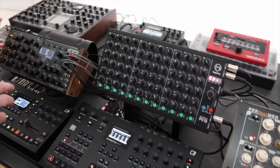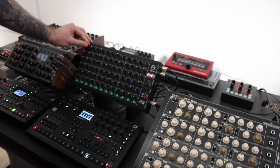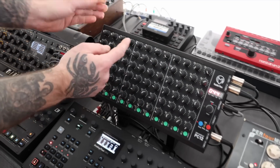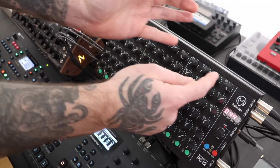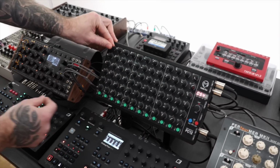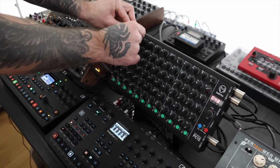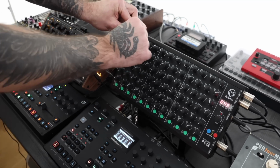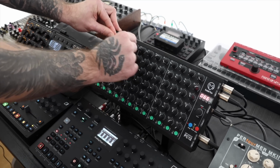Right now with the PC12, I can also control things. I mapped everything, like this is my filter envelope, and these are the effect sends. So I can start jamming and create variation, which I can later on cut and reuse depending on the mix.